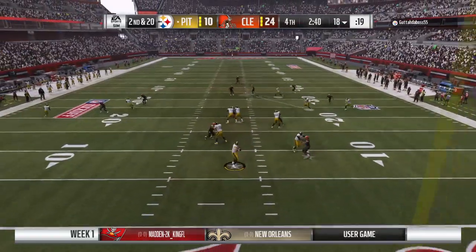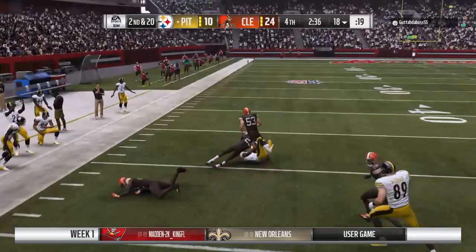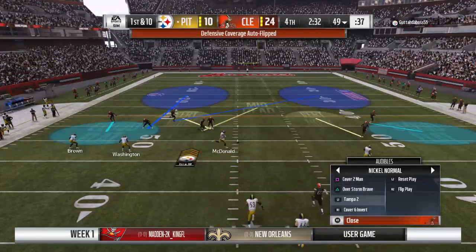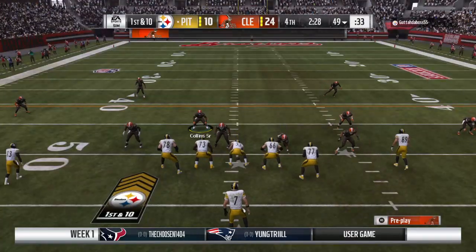From the shotgun, it's Roethlisberger. They'll tussle for it, and this is going to be caught. That goes for a gain of 31. You cannot write these guys off just yet, not with a quarterback like that under center.